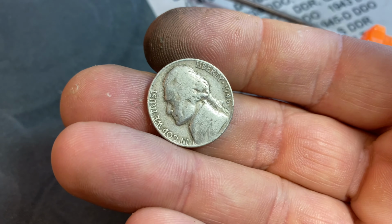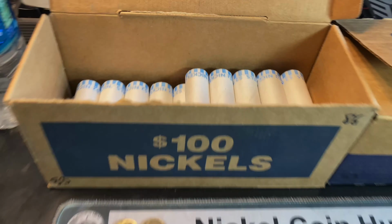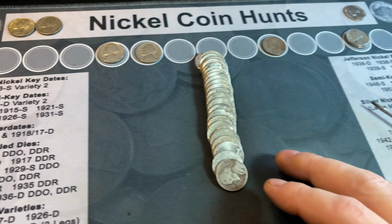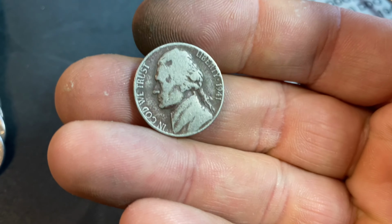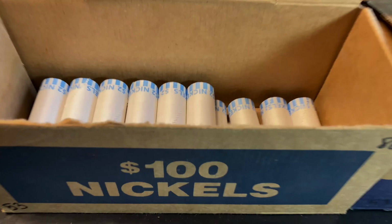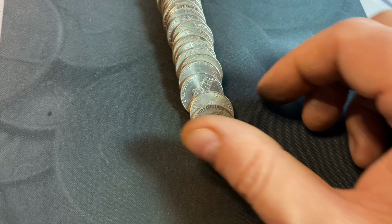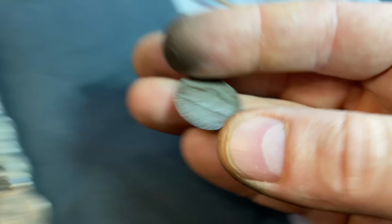Roll number 23. Another 40s Jefferson, a 1946 Philadelphia. Roll number 25 actually had another find, a pretty beat up 52P, and in the same roll, a beat up 41 Philadelphia as well. Roll number 34, we have another beat up 1941, and it's from Denver.